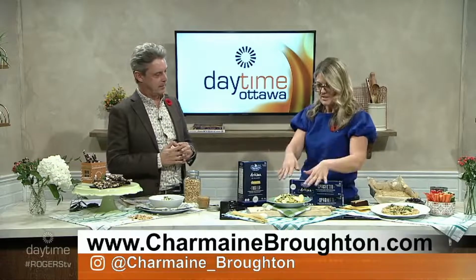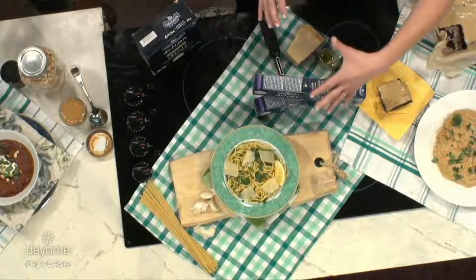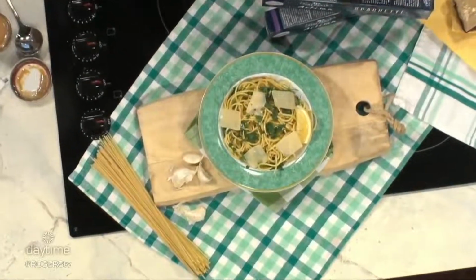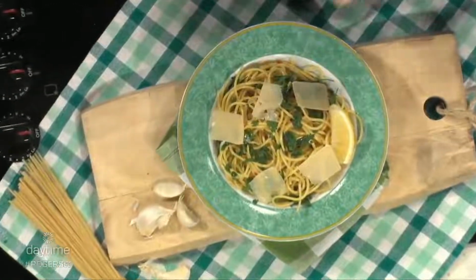So this recipe is called My Simplest Supper Ever for that reason. It really is just that. I've taken some of the Etel Pasta artisan spaghetti and I toss it with some lemon juice and olive oil, a little bit of garlic, some chili flakes, some quality parm.